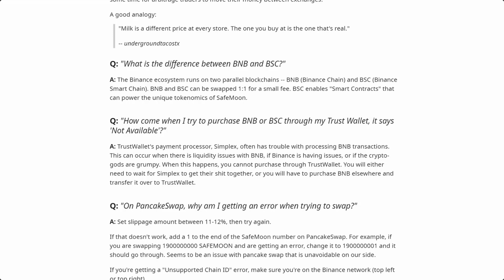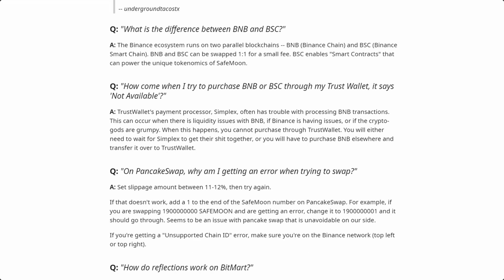How come when I try to purchase BNB or BSC through my Trust Wallet, it says not available? Here's the answer. Trust Wallet's payment processor, Simplex, often has trouble with processing BNB transactions. This can occur when there's liquidity issues with BNB.